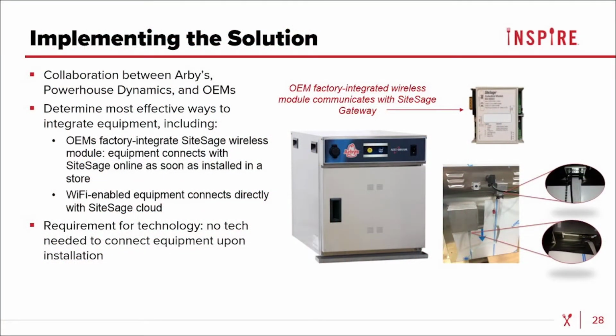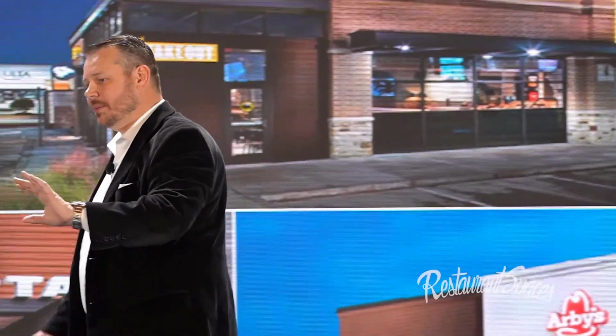A high level of collaboration between us, Powerhouse Dynamics, and our OEM partners, our equipment manufacturers. We had to determine the most effective way to integrate existing equipment and new equipment, right? There were a very small number of equipment manufacturers that had equipment that could talk Wi-Fi, but only to their own gateway, to their own device. Alex worked with them very closely at Powerhouse Dynamics to get them to change their protocols, basically the language that communicated back and forth, so it could talk to our gateway. But most manufacturers weren't able to do that.